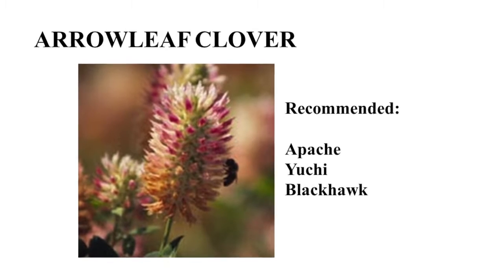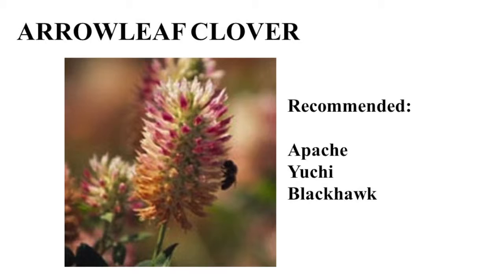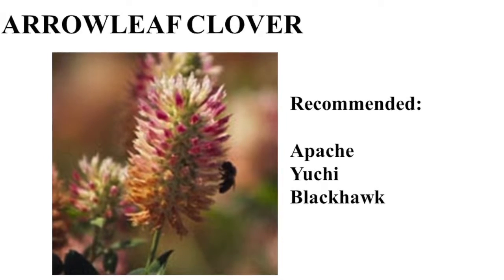But the newest release is called Black Hawk. So we could really cut to the chase and just recommend Black Hawk, but there isn't a lot of seed out there on the market. So if someone's interested in growing arrowleaf, I would recommend first that they try to locate the Black Hawk, and then Apache, and then Yuchi.